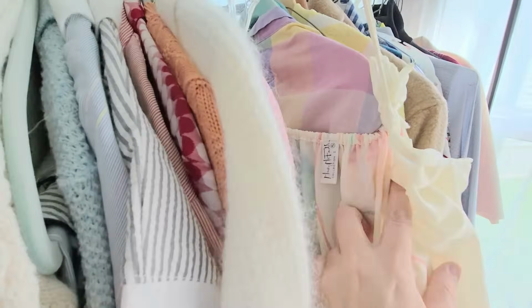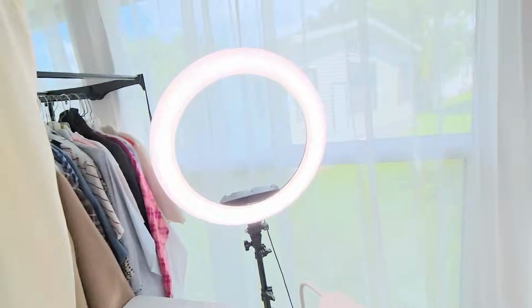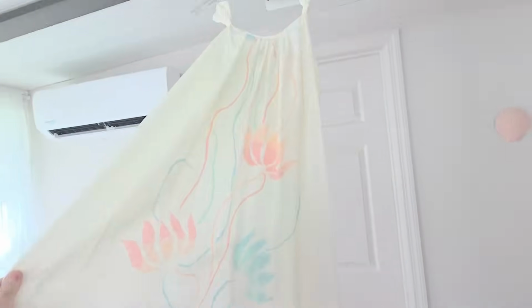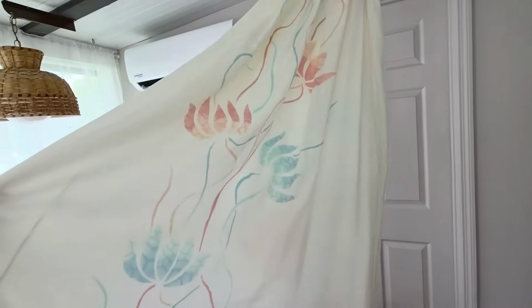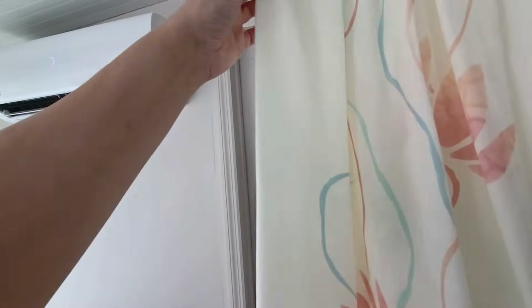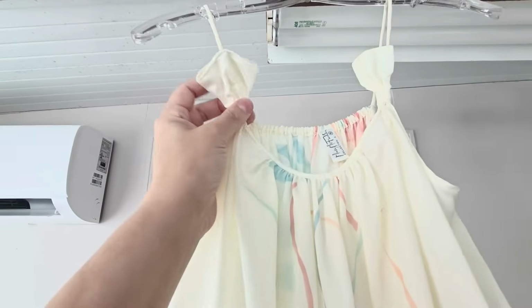This is Mary McFadden. It is so pretty. I don't know if we're going to be able to tell how pretty this is. I have to hang this somewhere. Where can I hang this? If you come in at night, it's going to look like a ghost is here. This is stunning. Is that lotuses? I don't know. It's got little almost bows, half bows. So pretty.